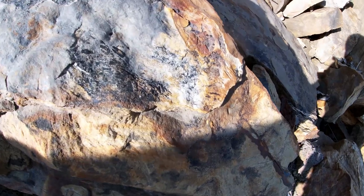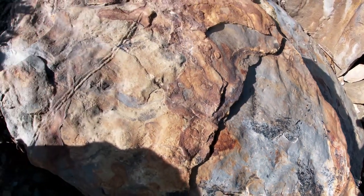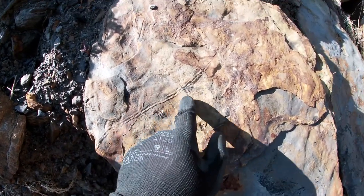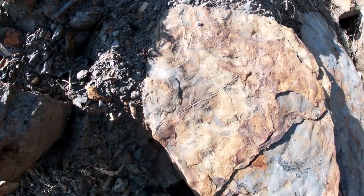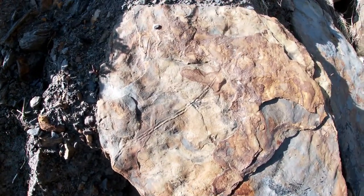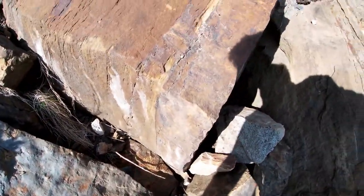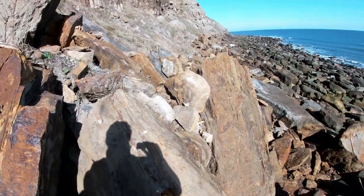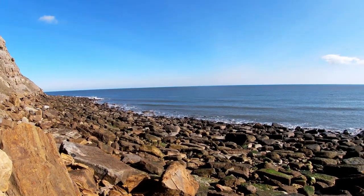So you can see all that black material is probably plant, and then there's tracks like this, which is likely from an arthropod or even some worm burrow or something, but definitely some creature made that millions and millions of years ago. It's quite hard going on here, big boulders. Beautiful day though.